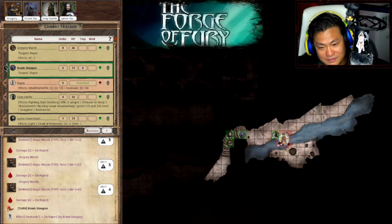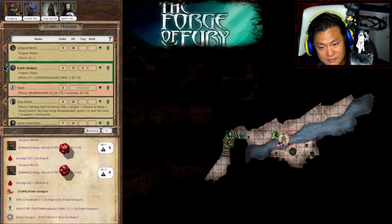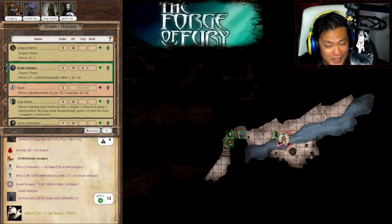Oh, hold on, I forgot, I gotta do this too. Okay. So now that he is targeted with Hexblade's Curse, I am going to go ahead and lob an Eldritch Blast his way. You hit it, but you realize that its very skin is as tough as rock. Yeah, it helps that I didn't roll an 8. And then I'm also going to break line of sight.